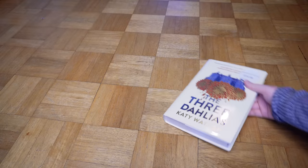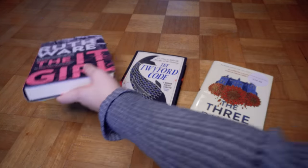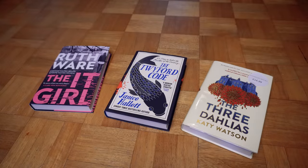And then finally was Rora with Mystery, and I gave her The Three Dahlias by Katie Watson, The Twyford Code by Janice Hallett, and The It Girl by Ruth Ware.